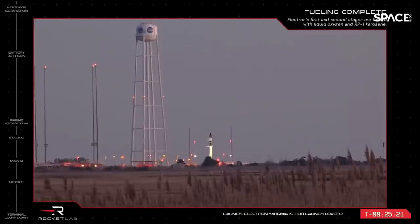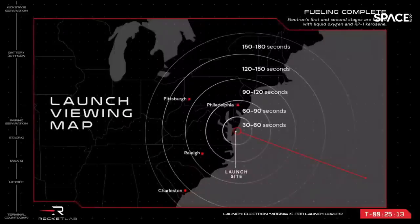for launch. And that clear weather, too, will hopefully mean some good launch viewing opportunities for fans living along the Eastern Shore and watching right here in person in the Chincoteague area. Once Electron is high in the sky, it's possible you'll be able to see it from as far as Georgia in the south, Ohio in the west, and Maine in the north from the T-plus 2.5 minute mark after liftoff.